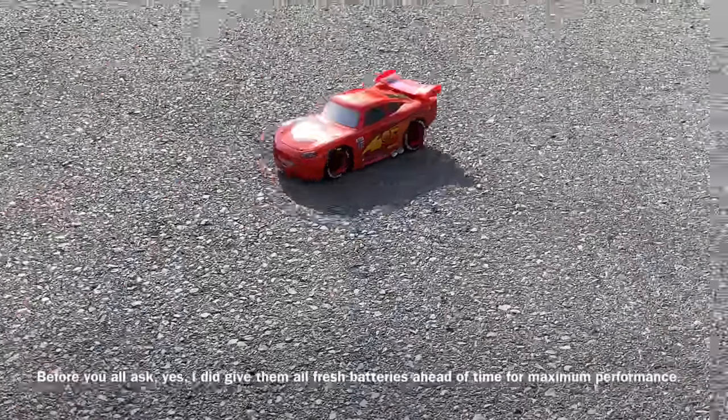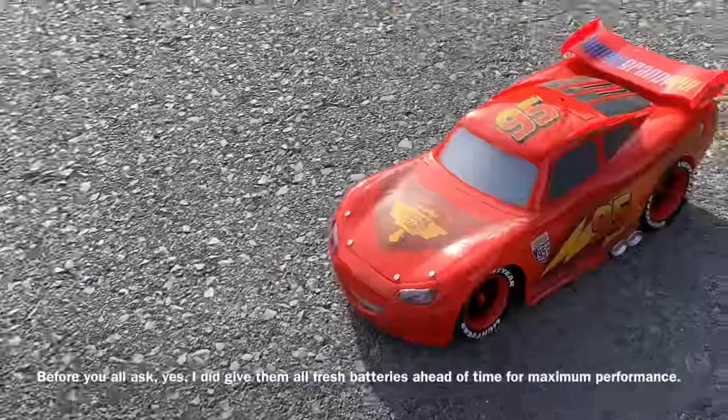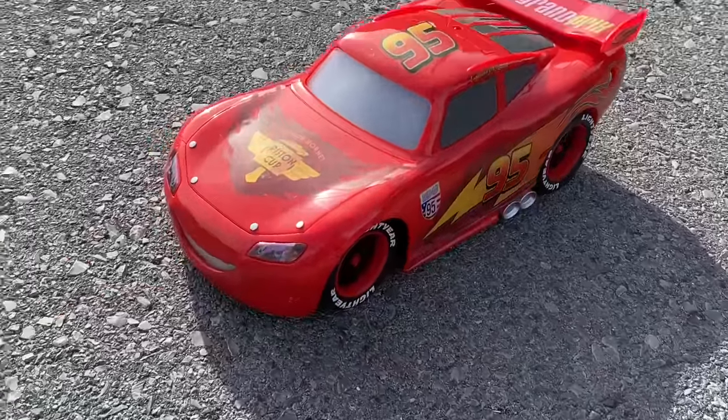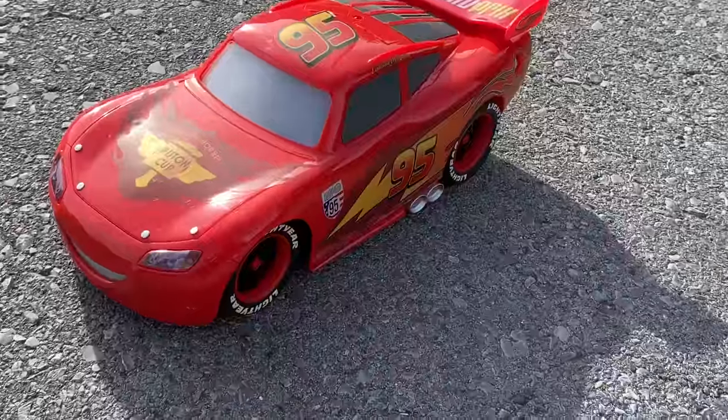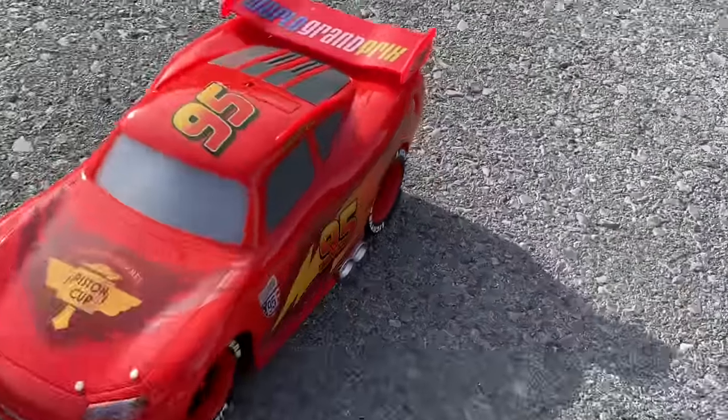You have to be super close outside. I think it does mention in the instructions that you can't really be outside because of the infrared. But I mean, I wish I could show this better, but it's just not meant to be an outdoor toy, I guess. See, it won't really do well.